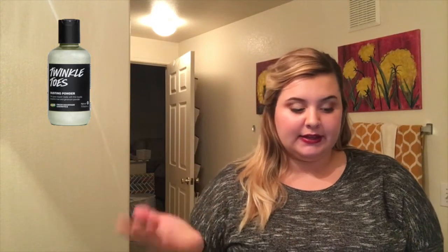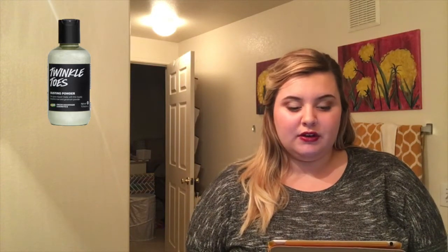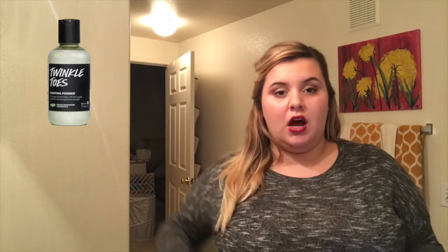Okay, the next thing is called Twinkle Toes Foot Powder. I've used one of Lush's other foot powders, but I guess this one is new. It's rose and geranium scented powder. So if you haven't used their foot powder, you can put it in your socks or in your shoes, and it helps if you have a problem with smelly feet. When my husband and I bought it, we were wearing our Toms all the time, and Toms can get smelly.